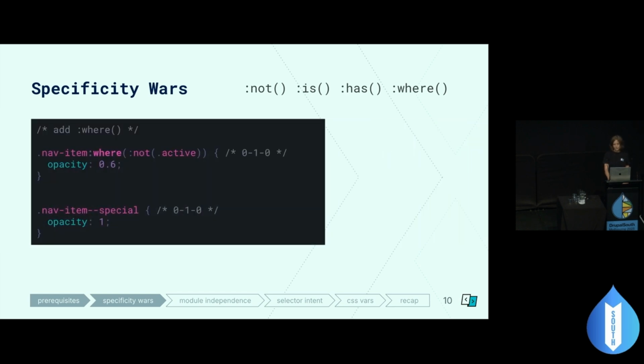So if you have to, you can add the where selector, because that one sets the specificity of its selectors to 0, so you're canceling out this whole not extra specificity. Neither of these pseudo classes, not, is, has, and where, get a value in the specificity calculation as normal pseudo classes would. Not, is, and has take the value of the selector they're targeting, while where sets it to 0. That'll be really good to keep in mind to avoid accidentally increasing specificity with not.